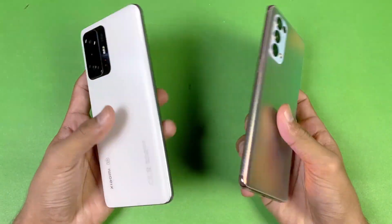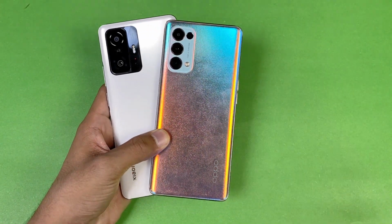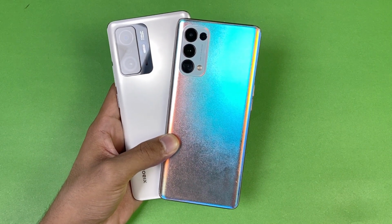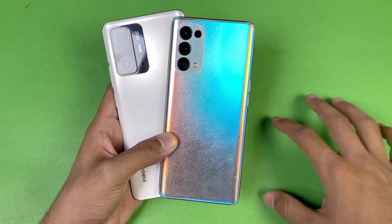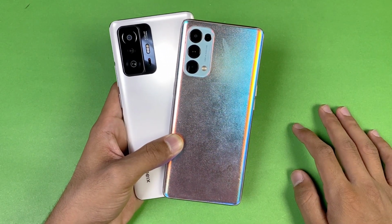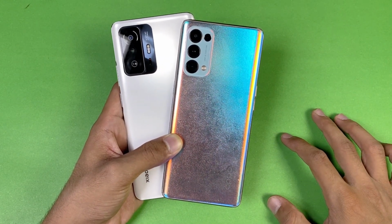Also, in system-based applications both phones perform very similar. So that's about it, and thank you so much for watching this speed test comparison between the Xiaomi 11T versus the Oppo Reno 5 Pro. Also on the Reno 5 Pro we have a 4300 mAh battery size with 65 watt super fast charging, while on the 11T we have a 5000 mAh battery size with 67 watt fast charging as well.